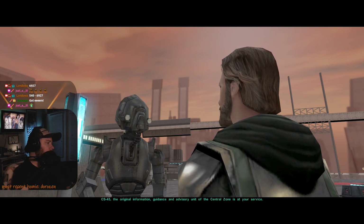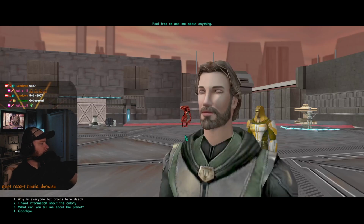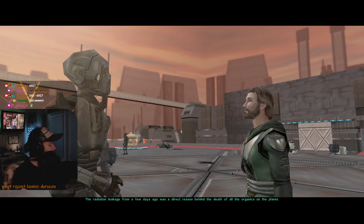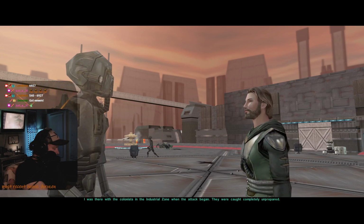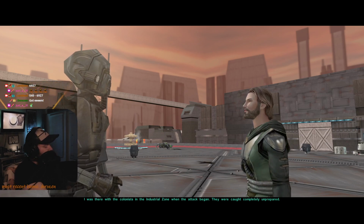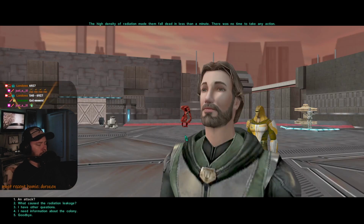CS-45, the original Information, Guidance and Advisory Unit of the Central Zone, is at your service. Feel free to ask me about anything. Why is everyone but droids here dead? The radiation leakage from a few days ago was a direct reason behind the death of all the organics on the planet. I was there with the colonists in the industrial zone when the attack began. They were caught completely unprepared. The high density of radiation made them fall dead in less than a minute. There was no time to take any action.